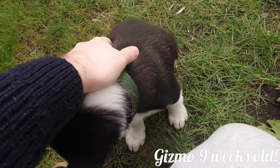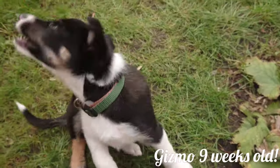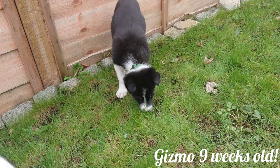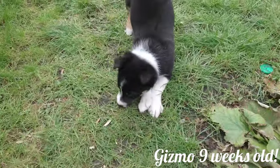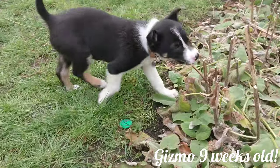So Gizmo has been with us for just over a week now, 8 days. I started training today, so I'm doing basic command training, which is teaching the dog their name. As well as teaching the dog their name, I've been teaching him ball collection, but he's still too young for that, but it's good to get him started. So when we go on a walk, I can just throw the ball and he'll understand.